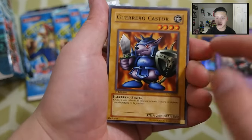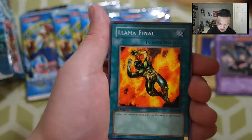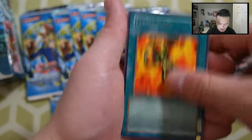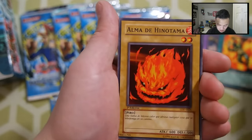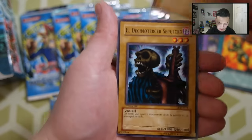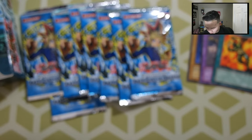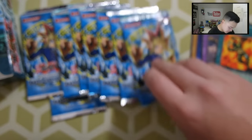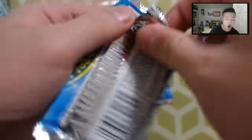Beaver Warrior, shout out to Asian Eyes White Dragon, of course. Petite Dragon, I know that one. Some Aqua thing. Llama Final. Yumi. That's definitely English right there, Yumi. Hinotama Airmail something skull. Oh, I feel so bad not knowing how to pronounce these cards, guys. I'm so sorry. Very, very sorry, guys. Nonetheless, I really hope this opening is epic.